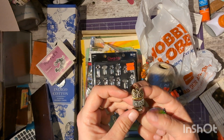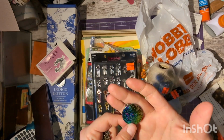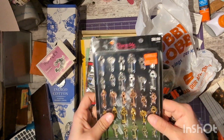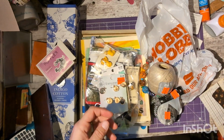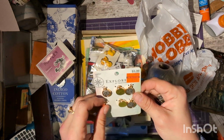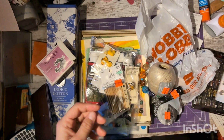Okay, so I kind of took some of the jewelry off of its cards already. So I got a little owl that looks kind of industrial, and then I think this is supposed to be the moon, which is kind of cool looking. A package of keys for $2.24. And then some charms, $1.49. There's 6 of them, and they're kind of travel themed.